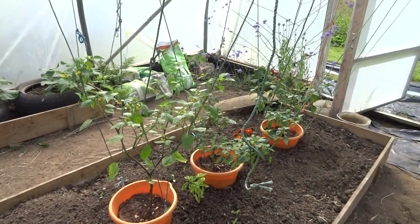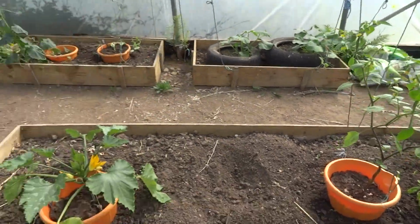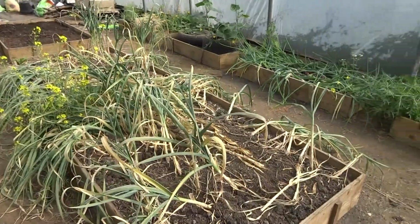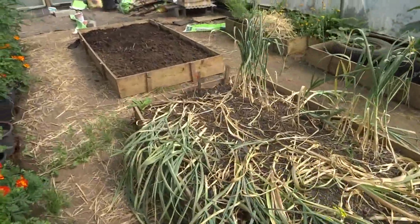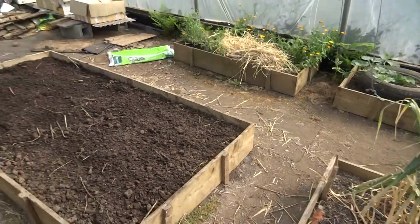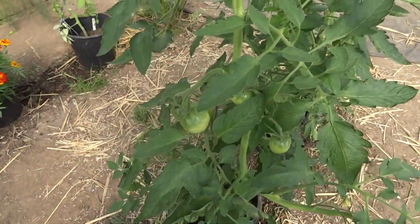These are tomatillos. And various squash. And this is our garlic, which will be harvested soon. It's more or less dying back now, so we need to harvest it and eventually string it up. See, our tomatoes are coming on.